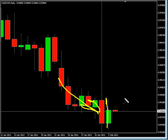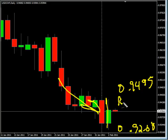Now the US Swiss, this pair pulled back a little bit today, did close higher. It is moving down overall. Look for it to potentially go as high as 194.95, possibly as low as 0.9268. Look for some resistance around 0.9450 and look for some support around 0.9325.